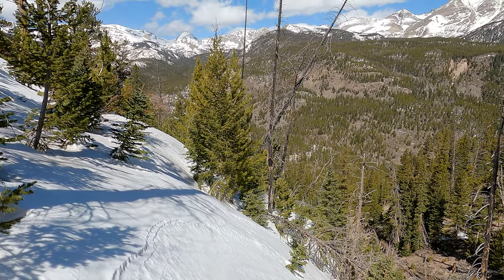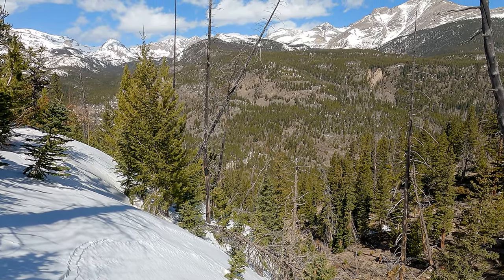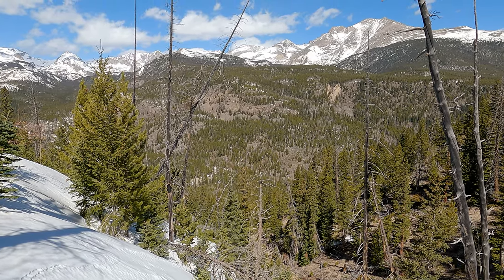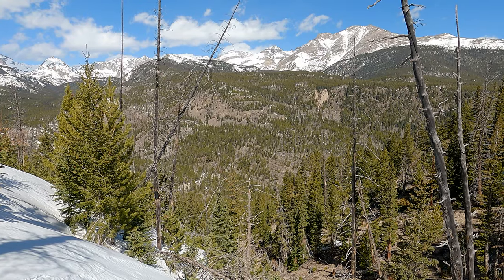Even though we are so close to Calypso Cascades right now. God, if we could just get to Calypso Cascades, we'd be home free. But it's not gonna work, guys. We're gonna have to go back up and retrace our steps.